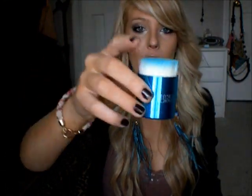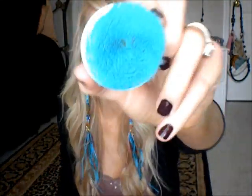I'm thinking about doing a review on this, and this is a Physicians Formula Kabuki brush, and it's not completely dry, so it's going to look splayed out, but really it is the most perfect Kabuki brush ever. It's flat top. It's extremely dense. This is amazing for MAC Mineralize Skinfinishes, Bare Minerals powder, if you guys use that foundation.